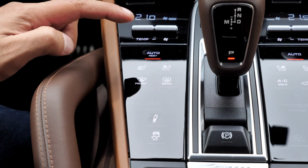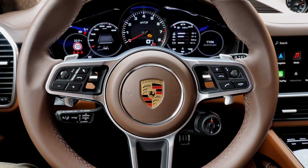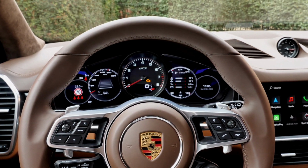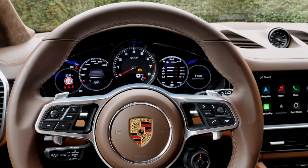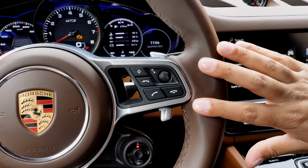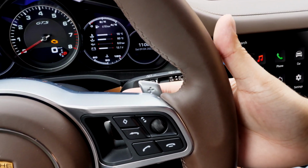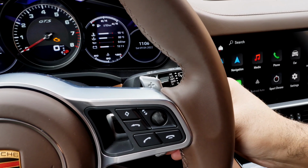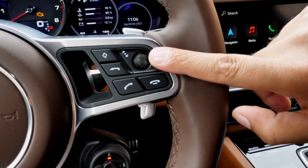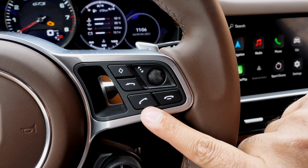You get seat ventilation and heating. You have the button for the air suspension. Jumping from the Macan to the Cayenne kind of feels like jumping from the 718 to the 911. And that kind of starts off with the steering wheel here, so it's very familiar as well. You have controls, for example, for the paddle shifters for the automatic transmission right here in the back. It's nice. It's got a cold metal finish, so it feels good. It's a nice heavy click. Controls, for example, for the instrument cluster, your telephone.